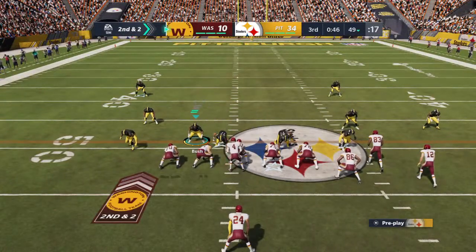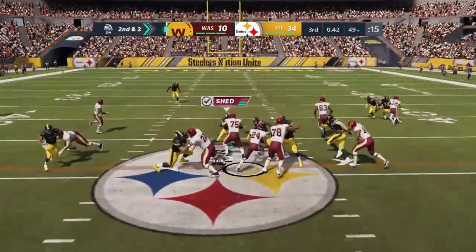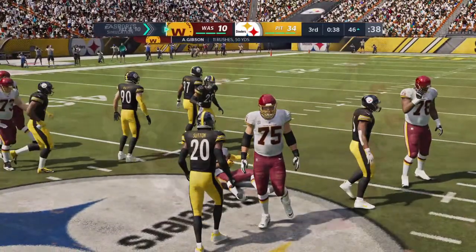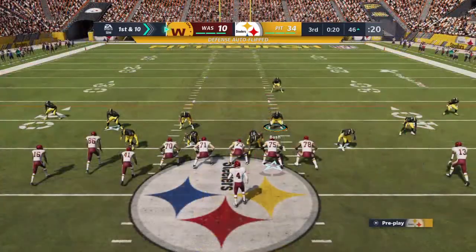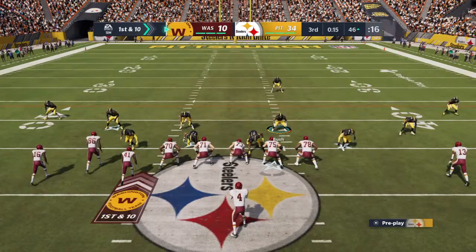It's a gain of 8. Brings up 2nd and 2. On 2nd down, it's Gibson. And he'll take it down shy of the 45 at the 46. A gain of 5, good enough for the first down. A 5-yard gain on the play. First down, Washington.